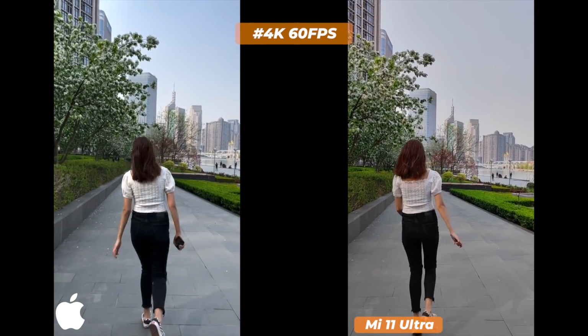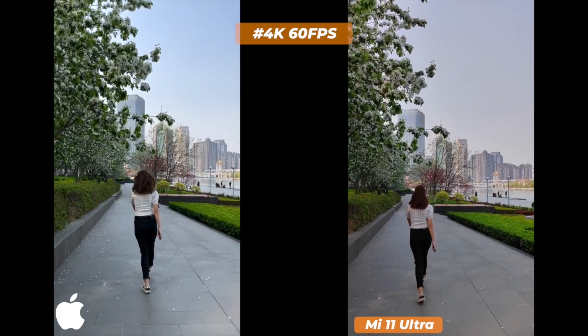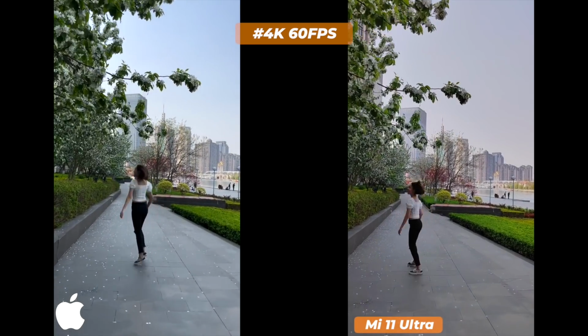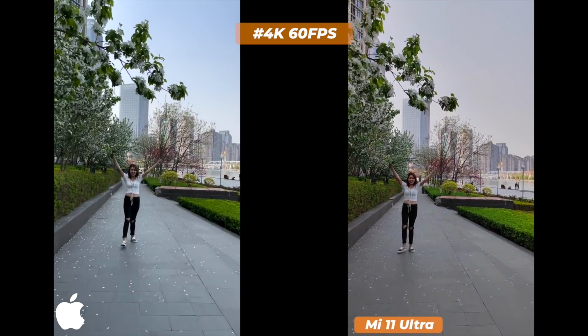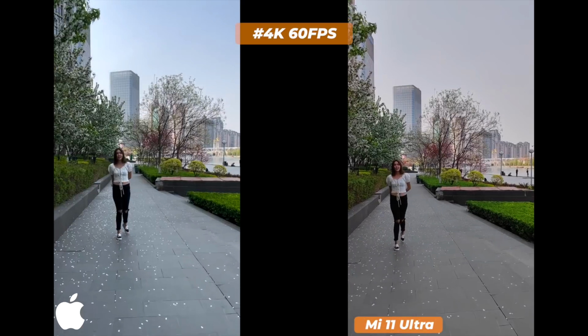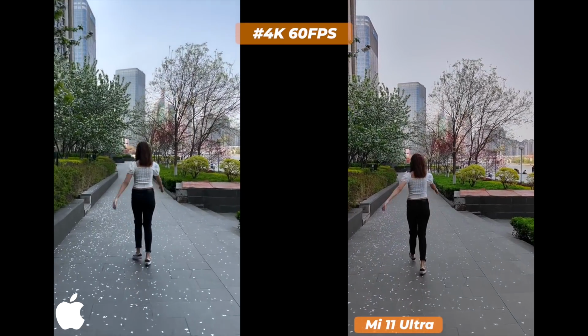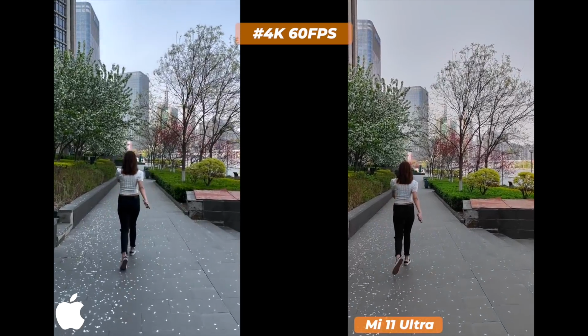These videos are recorded at 4K 60 frames per second. Both of these smartphones record amazing 4K videos. Super crisp videos full of details, but Mi 11 Ultra processed more details in the shadows and overall video quality on Mi 11 Ultra is better. But it doesn't mean Mi 11 Ultra clip is lucrative.